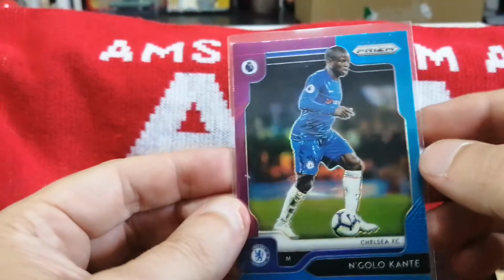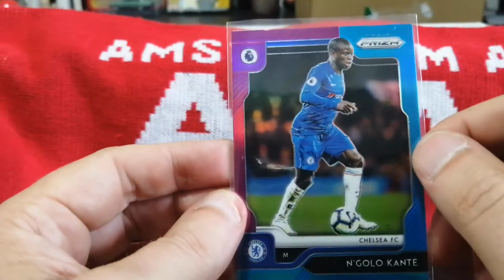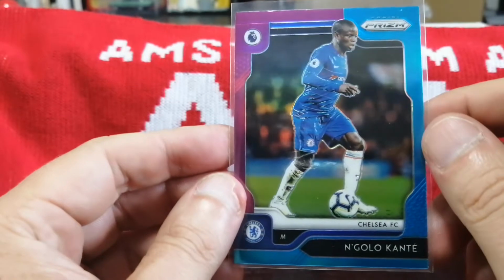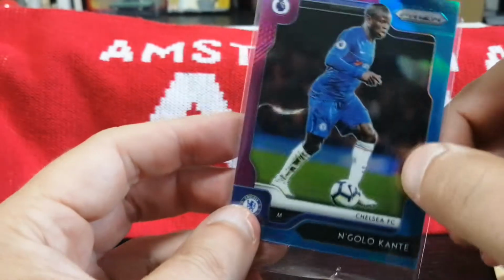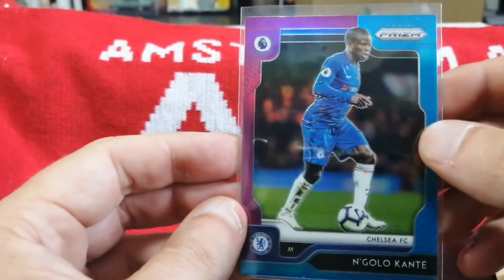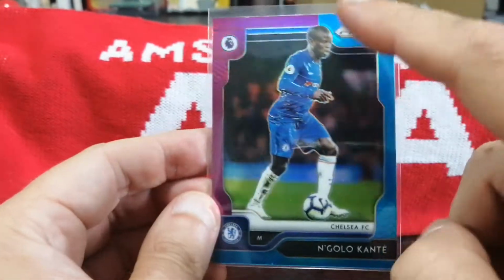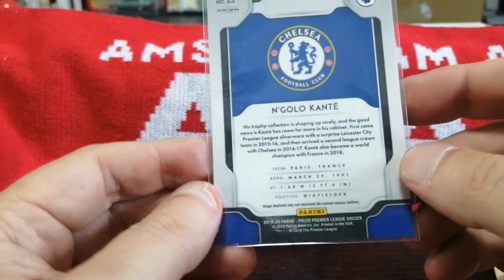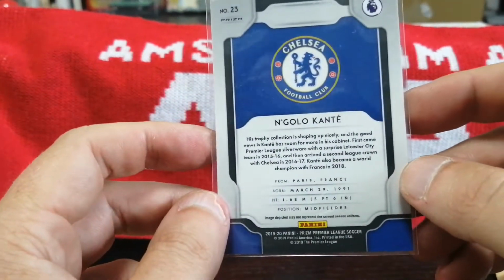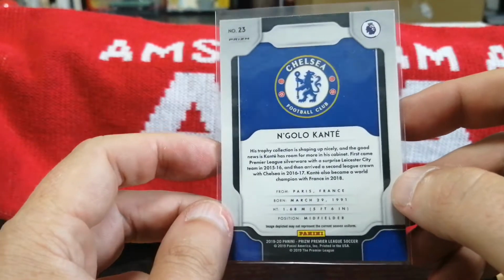Been buying Chelsea cards lately. Conte had a huge Champions League run himself, running all over the pitch. Very fun to see. These aren't numbered parallels from last year, and again, I don't know what the parallels are called, but I love these half blue, half purple ones. I'm getting quite the collection, and for some reason, I'm collecting most of the Chelsea players in this color.